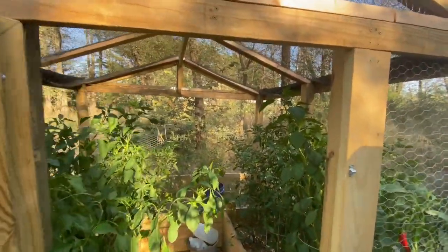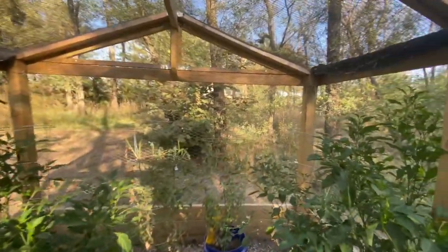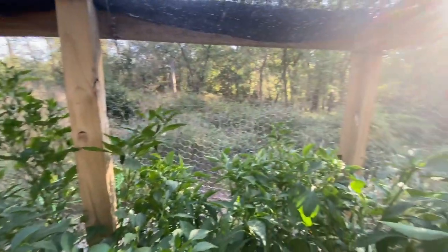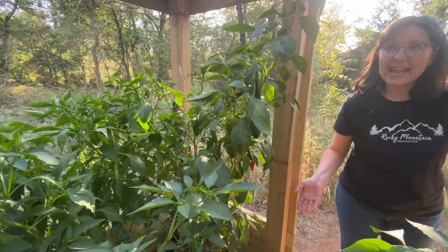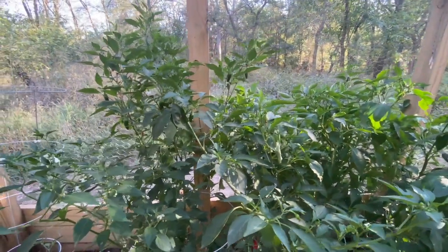Oh my goodness. Look at this. Oh my gosh, your plants are huge. When did you guys plant these? We planted these in late May. I believe it was Memorial Day weekend. Wow.